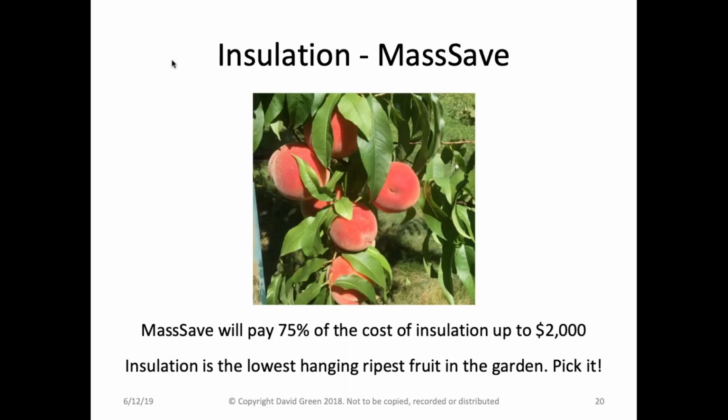If you want to do insulation and you live in Massachusetts, there is an almost free program called MassSave. You can just look them up on Google. They will pay 75% of the cost of insulating your home up to $2,000. This is a very, very, very good deal. The installation will save you tons of money going forward, and the cost is heavily subsidized by the state government. Most states have similar programs.